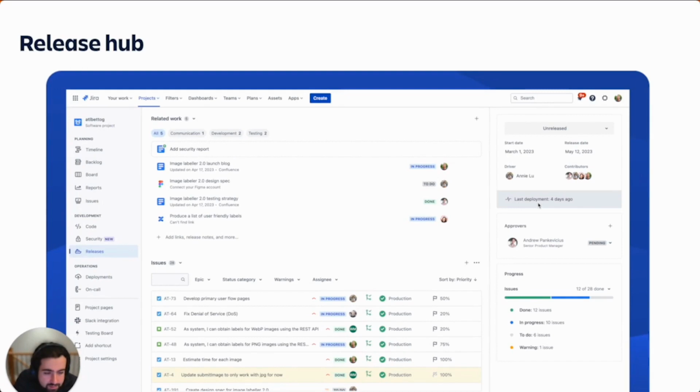Over here on the right, you can see that we've got the new panel to show you the release status, which helps you see who's working on this release, who's driving it, when the work started, and when it's planned to be released. Most recently, we added this new approvers feature, where you can assign users within your team to approve various parts of the release, and you can see and track the status of that.